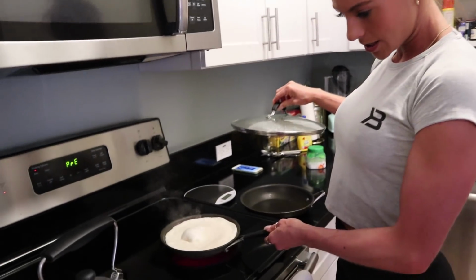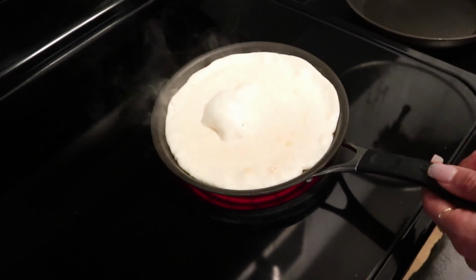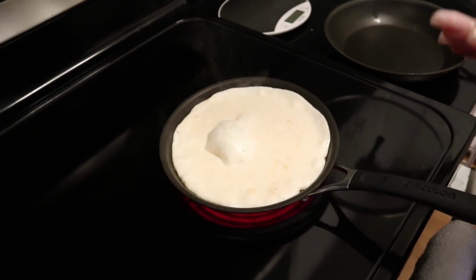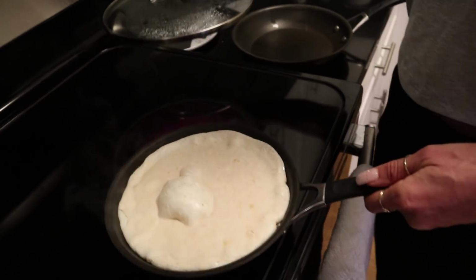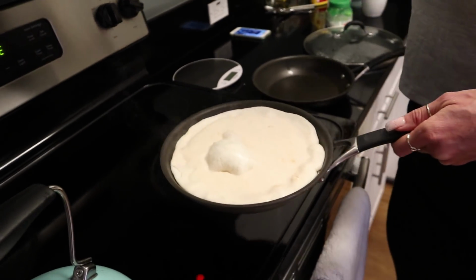So you can see that it's cooked through the bottom, almost the top. Because I put quite a lot of egg whites in there and it's quite thick, I'm going to make a judgment call, and I'm going to say it's ready for the oven.